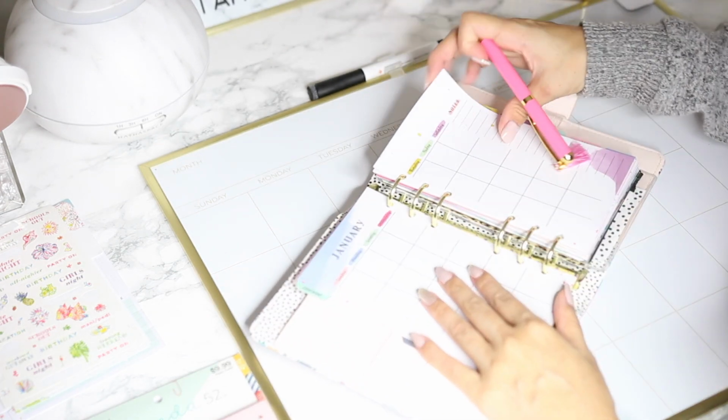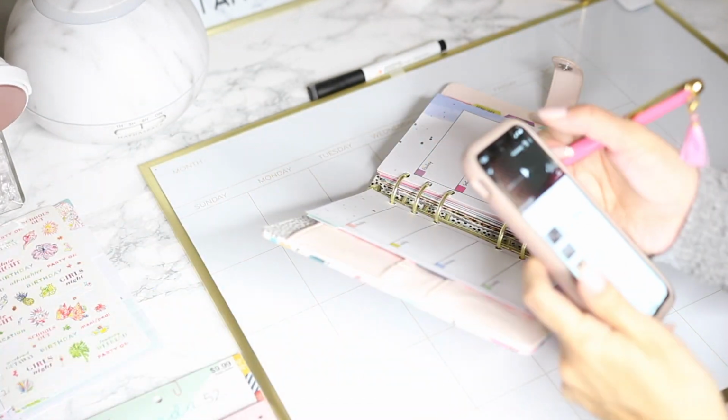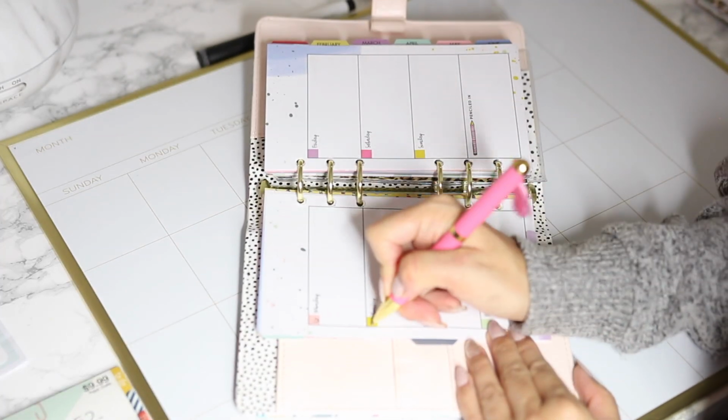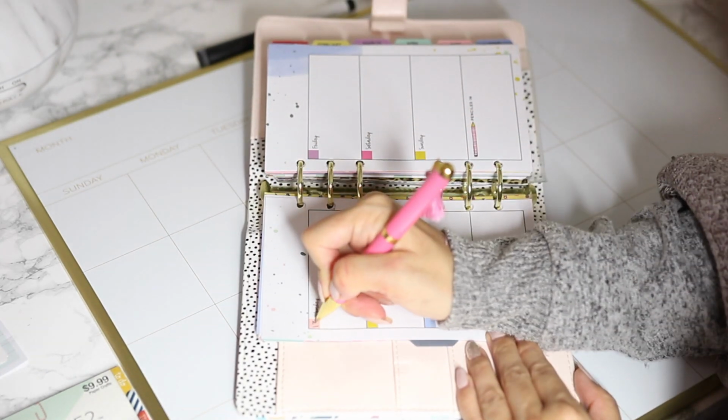Next, going into the daily planner, I'll first start off with marking any important birthdays that I like in the beginning right there. It has a nice section. And then this is just a non-dated planner. So I go ahead and I fill in. I look at the calendar on my phone and I'll go ahead and date everything based on the particular day of the week that it is for that month.